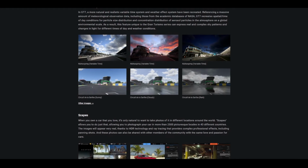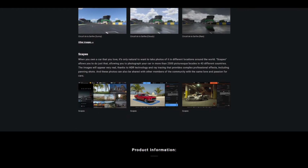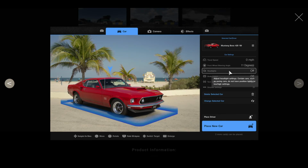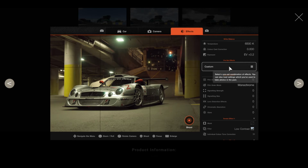And Scapes return, bigger and better than before. I know this may not have been the most popular section of earlier Gran Turismo installments, but showing off your unique cars with stunning backdrops has always been a large part of car culture and magazines in real life. So it's great to see the GT team continue to put love into all the features of what makes up a GT game.